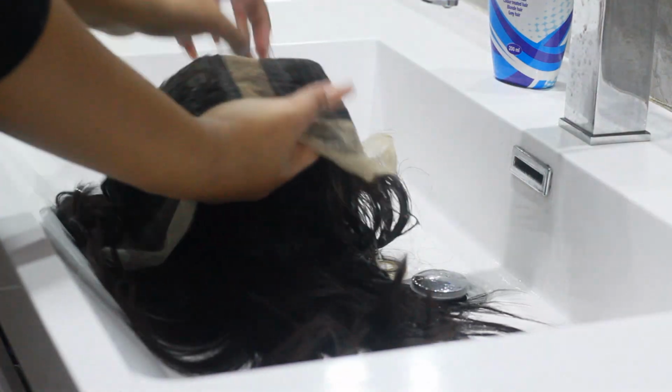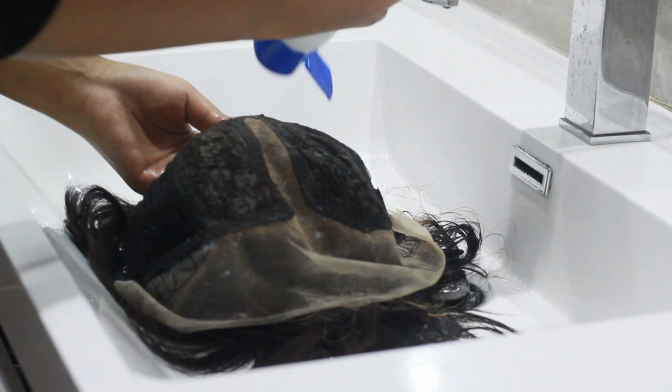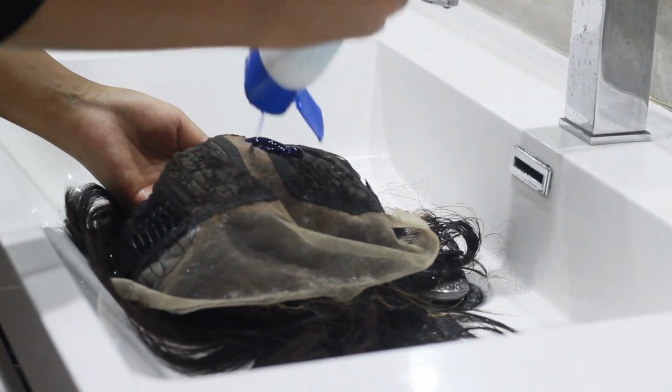So I got that from there, and yeah, just washed out the bleach after 40 minutes, and now I'm applying the purple shampoo.